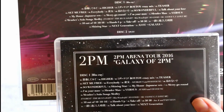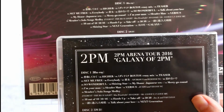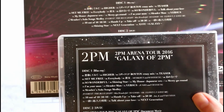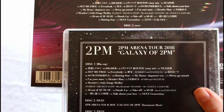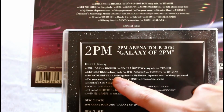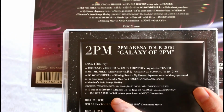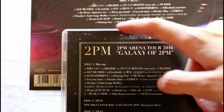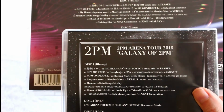All right, so this is maybe not the best way to do a quick comparison of the performance set list, but you can see that these are almost identical. There's only two songs that swap places, and that's Shining Star and Talk About Your Love. So on the original concert package, we have Shining Star located fairly high up the set list, here at 10. And then Talk About Your Love was second to last during the encore. And here you see that they swap places. So Shining Star is an encore, and then Talk About Your Love is right after So Wonderful.